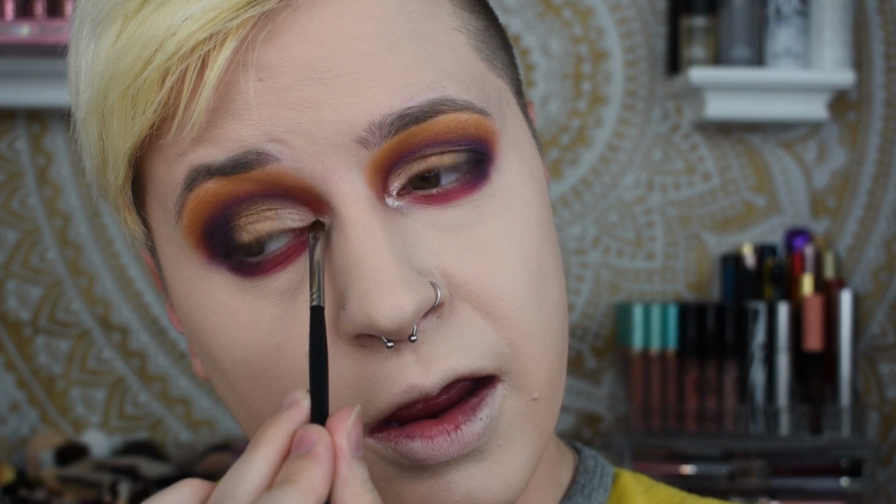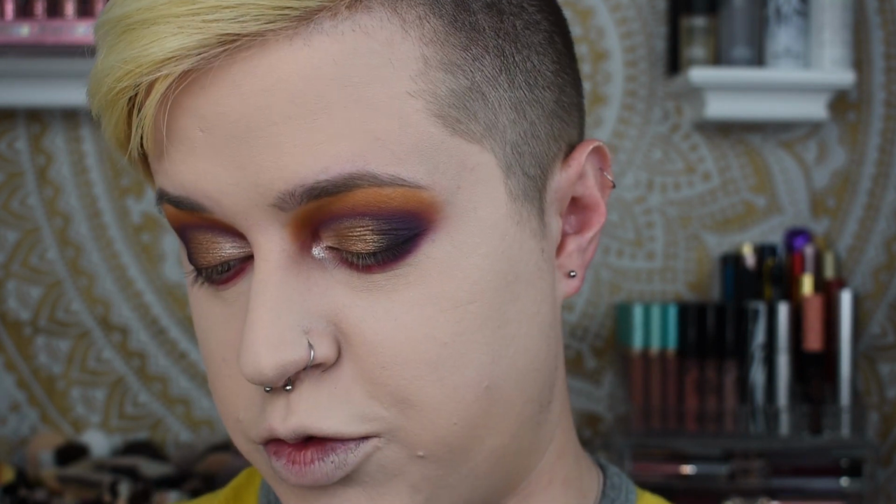The dry M213 brush from Morphe, I'm going to go in with the highlighting shade Opal and use that for the inner corner of brow bone highlight. Let's see how it will look dry. Oh, bitch. Ooh, those are really pretty.